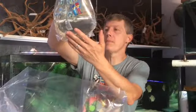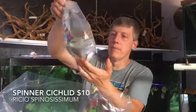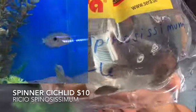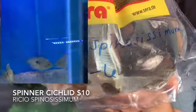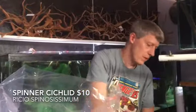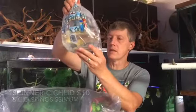Let's see, next up we have Ricio spinosissimum. Ricio is the genus for your Jack Dempseys. These guys are called a spinner cichlid. A little mellower than a Jack Dempsey, quite a bit mellower. Super cool looking fish, unusual. Saw those on the list and said, hey, let's get some of those. Came in tiny, but they'll get pretty good size.